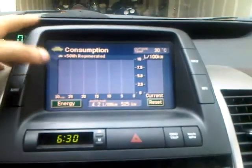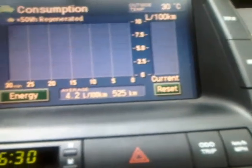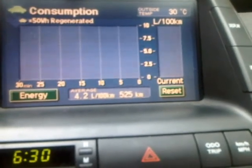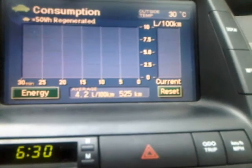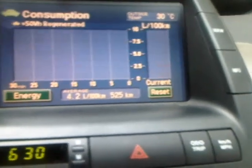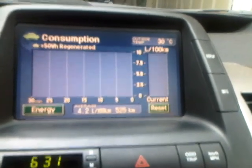I'll just show you quickly what the consumption looks like on this car. As you can see, the average consumption in the last 525 kilometers has been exactly 4.2 liters. I mean, it's absolutely amazing. I've never driven any car that was even remotely close to this. I actually ride a motorcycle, and the best I've ever been able to get on a 600cc motorcycle is about 6 or 7 liters per 100 kilometers. So this is definitely as good as it gets, and I just figured I'd illustrate that.